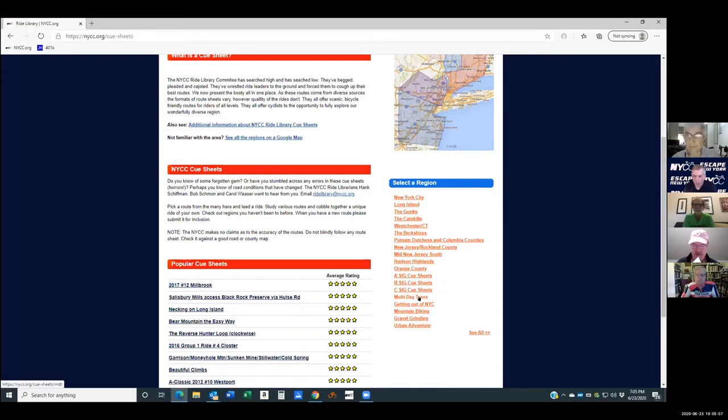We have a region for multi-day tours in case some of you are interested in getting a little touring bag on your bike and heading out to the hills for a couple of days. We have mountain biking, gravel grinding, urban adventures. We also have this little getting out of New York City region, which just shows you routes to get from typical starting places in Manhattan out over the various bridges to get out of Manhattan. And we probably need to add to this where all the ferry landings are, since rides now are starting to use the ferry system quite a bit. But we'll get to that.